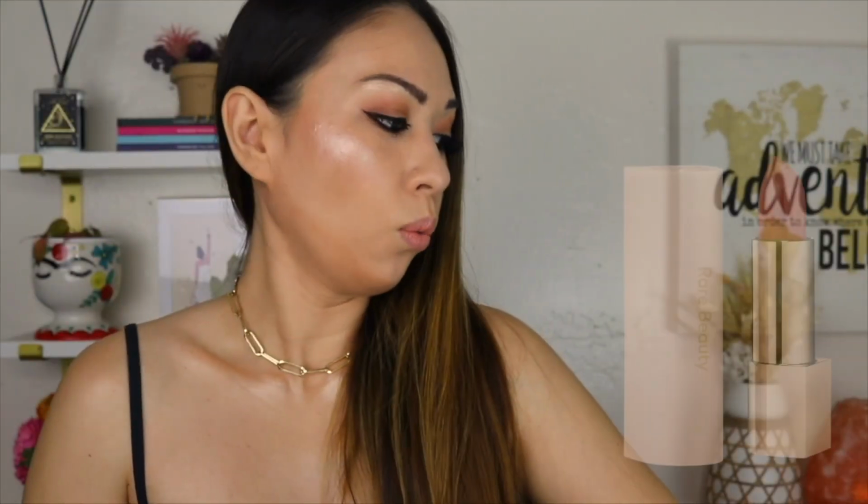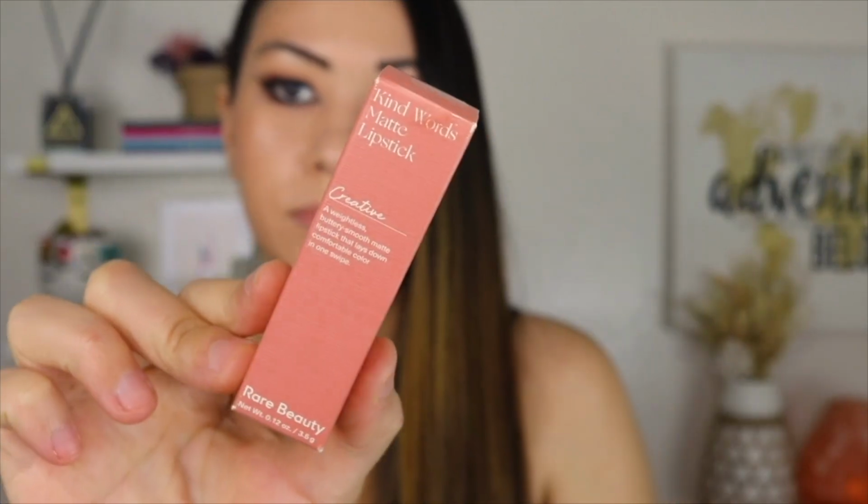Okay, so we have one more that I haven't swatched in store. When I saw that 20% off pop up on my cart, I immediately just threw all of these in without even swatching them. So this is in her shade Creative, and I'm hoping, but I highly doubt, that I'm gonna love it as much as the highlight and as this lipstick. So again, I'm really hoping.